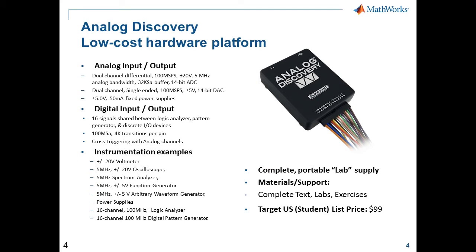So one of the platforms that we worked with is the Analog Discovery. This is a low-cost hardware platform. It's about $99 to a student, and it has the functionality of various types of bench instrumentation. It has analog input and output channels: 2 differential 100 megasample plus or minus 20 volt input channels, and single-ended output channels. Those can be combined or run separately to give you things like voltmeters, oscilloscopes, spectrum analyzers, function generators, and arbitrary waveform generators. It has a fixed plus or minus 5 volt power supply, as well as digital I/O to give you a 16-channel 100 megasample per second logic analyzer or digital pattern generator. So it's very, very powerful. It can be completely cross-triggered and is supported by MATLAB.